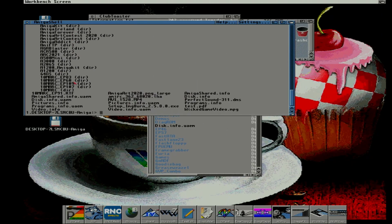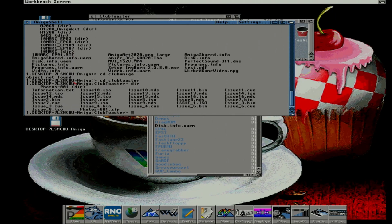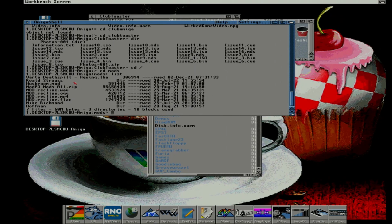Now let's go to CD Club Amiga, do a directory. These are pretty big files here. Let's go ahead and copy a big file. Here's a fairly good sized file. Here's a Recline, and it's in a WAV format. Let's go ahead and copy that over. How big is that? 43 megs.